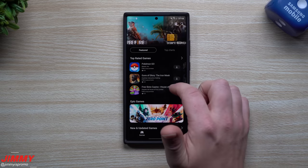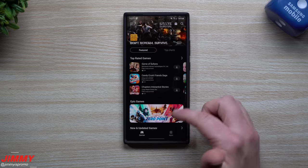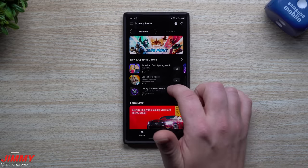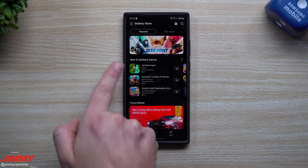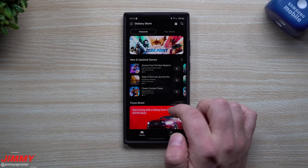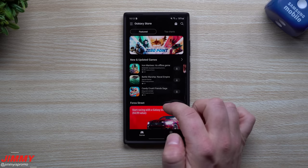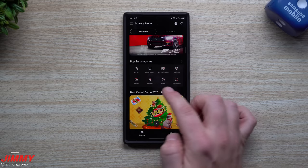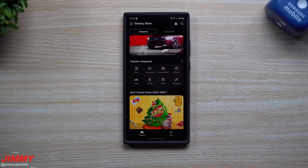So you can just take a look at all of these if you'd like to look for something brand new. You also have Epic Games. Here's new and updated games. So that's kind of why they're showing off Gardenscapes. So it looks like they have, it's new and updated, and Gardenscapes itself added some new cool things inside of there. Scrolling down, this is where you see Forza Street. And then here's all the different categories that you can also gander through.